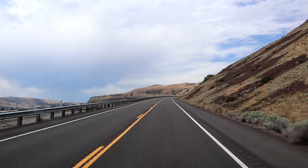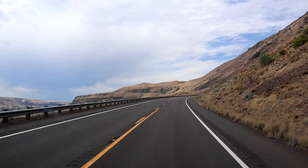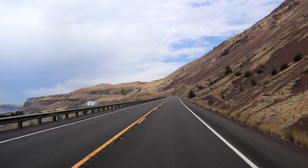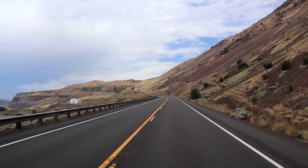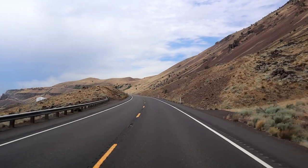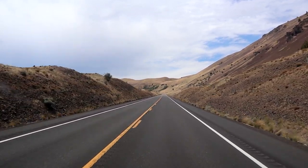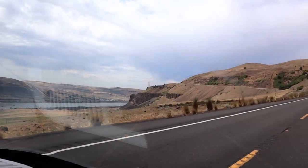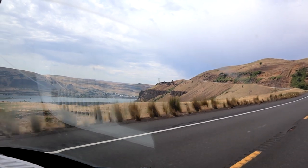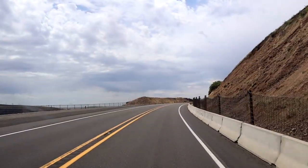Oh, we gotta climb the hill. We are passing John Day Dam to the left. Can't really see anything. Looks like a lot of abandoned buildings and stuff. Whoa, this is a steep climb. Go, Panda, go! Okay. Oh, God, yeah, this is definitely steep. Yep, we're definitely climbing. You can see way down there. Oh my God, that was so steep.